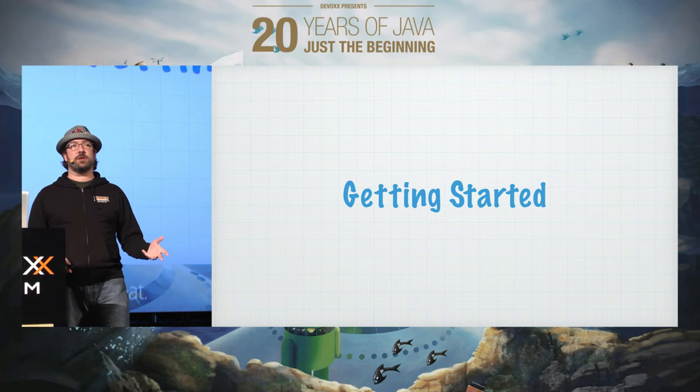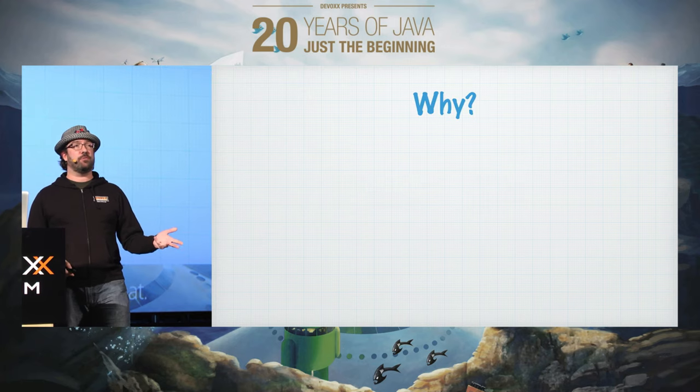All right, so getting started. For folks that have not done a whole lot of open source work before, have not been involved in projects, first off, why would you want to do this?